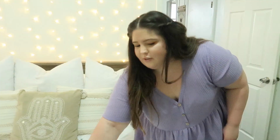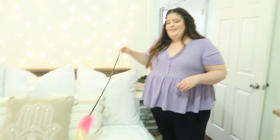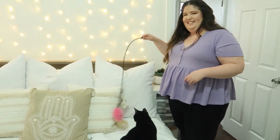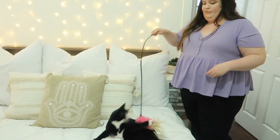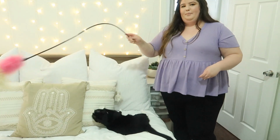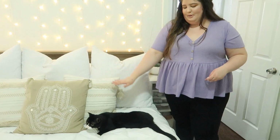And we have this little toy for Brinley. She'll probably come if I start. Yeah, there she is. The sound effects are an important part. Rawr. Rawr. Okay, that's enough of that. I'll play with her more later.